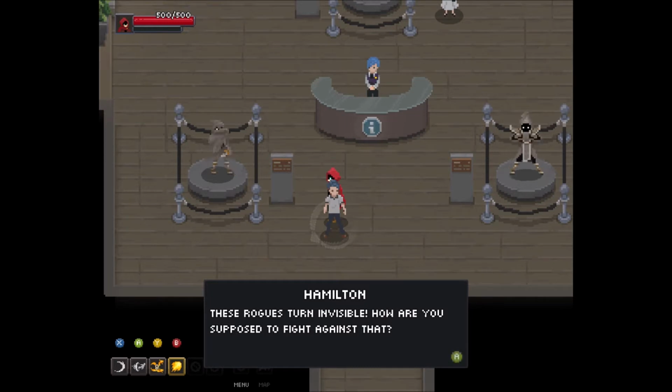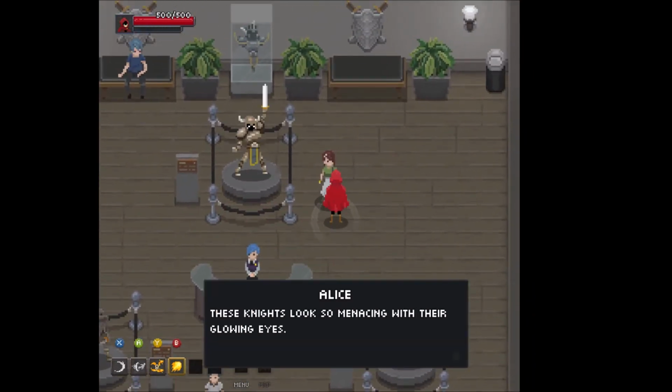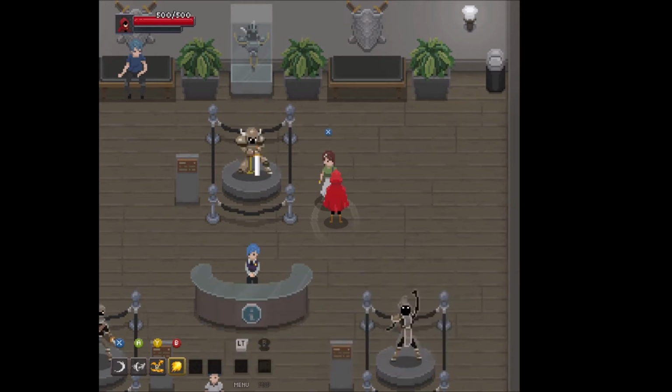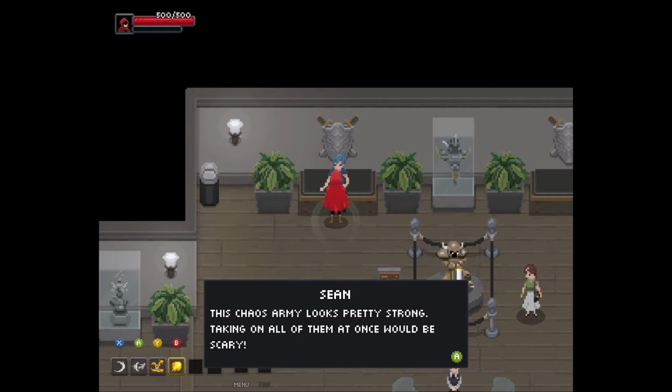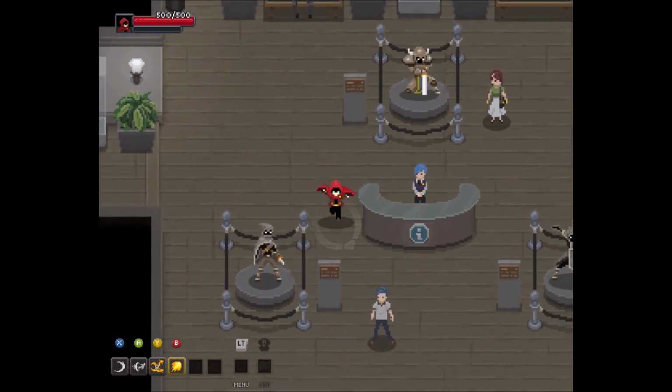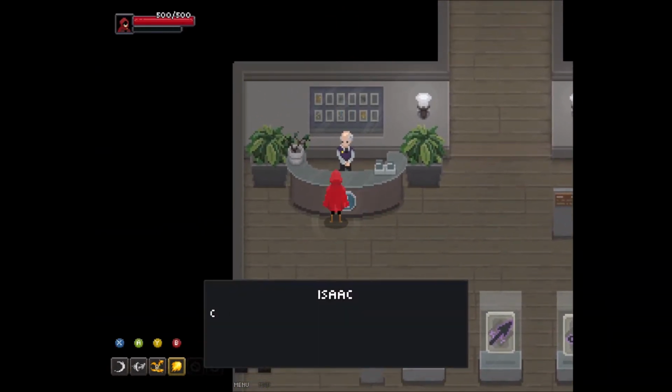These rogues turn invisible. How are they supposed to fight against that? These knights look so menacing with their glowing eyes. This Chaos Army looks pretty strong. Taking on all of them at once would be scary. Alright. What do we got here?